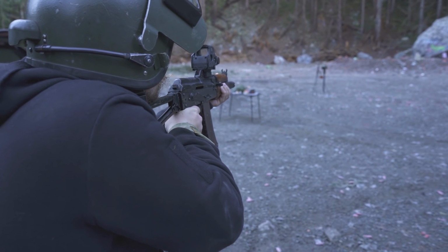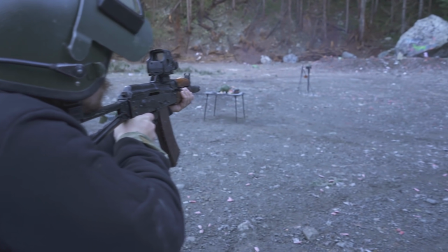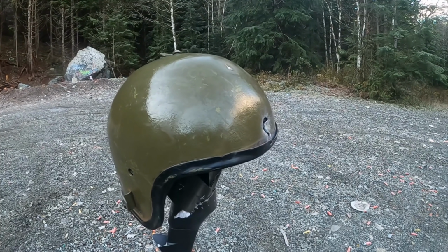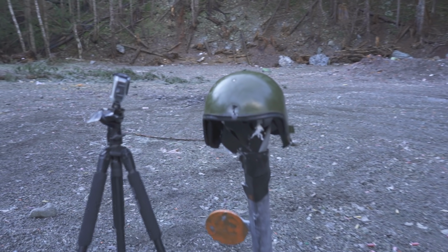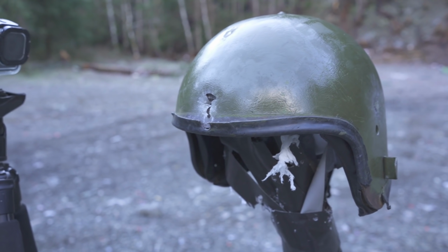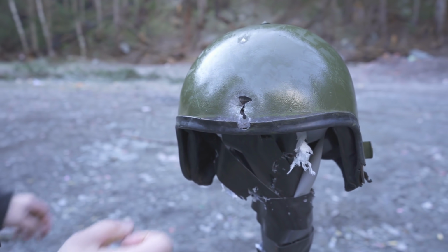Trying to give the MASKA even more chance, I backed up to 36 feet. And well, again, you could have guessed it, the helmet couldn't stand up to the rifle shot, leaving a perfect 5.45mm shaped hole at the bottom of an ugly gash that goes up the helmet, a clear penetration.